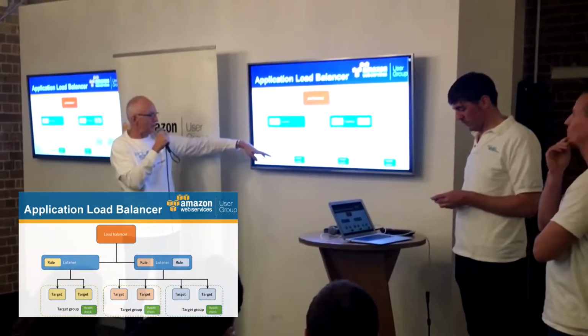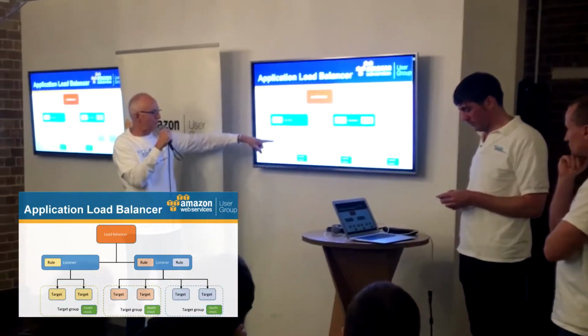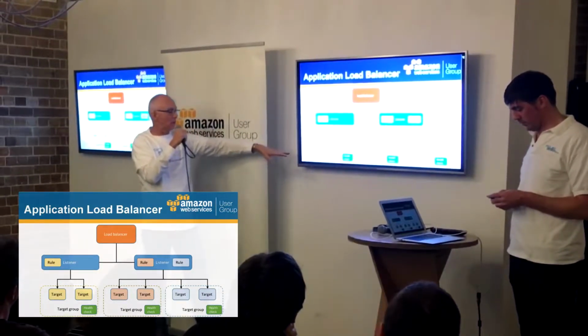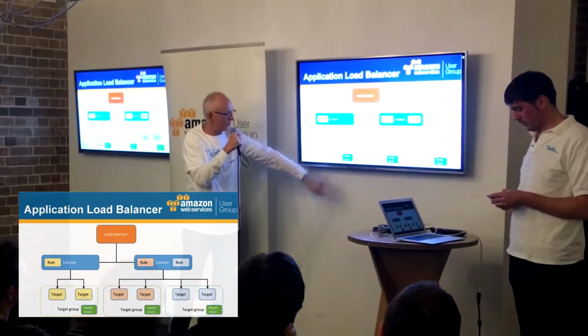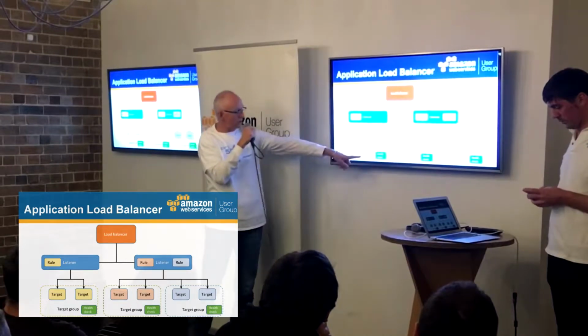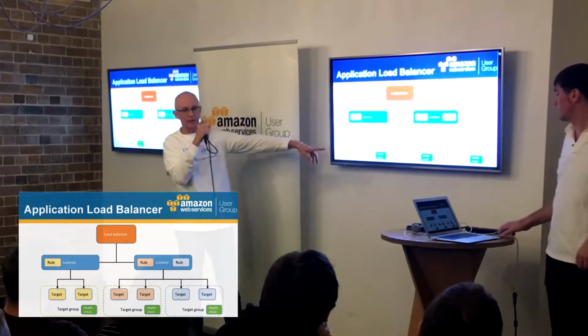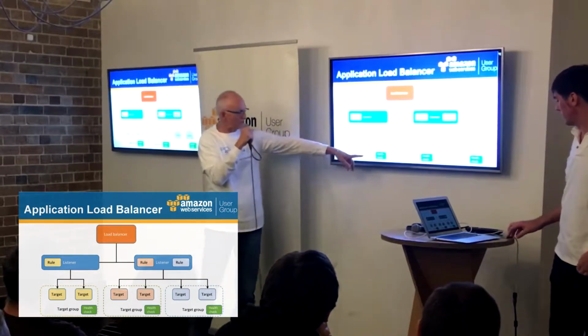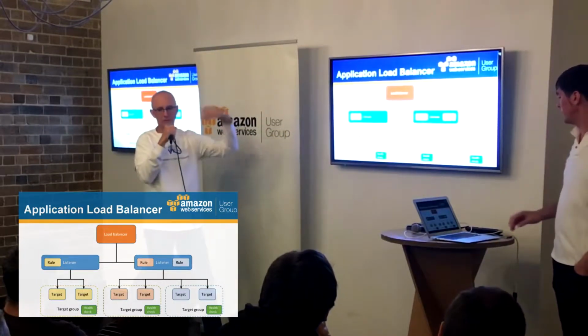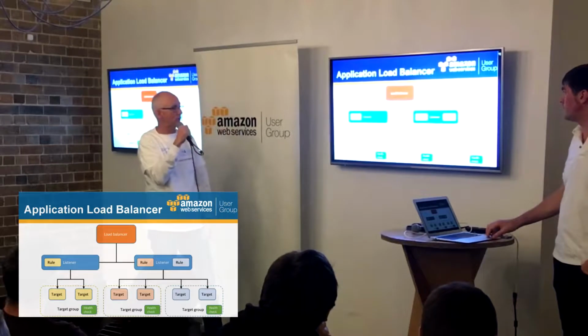And the target groups here will be, as I said, either EC2 instances or auto-scaling groups, and these have got the health check on them. And if you're using auto-scaling groups, these can be used to do auto-scaling. So if the health check fails, you can notify your auto-scaling group, and it will replace that instance with a new one for you.